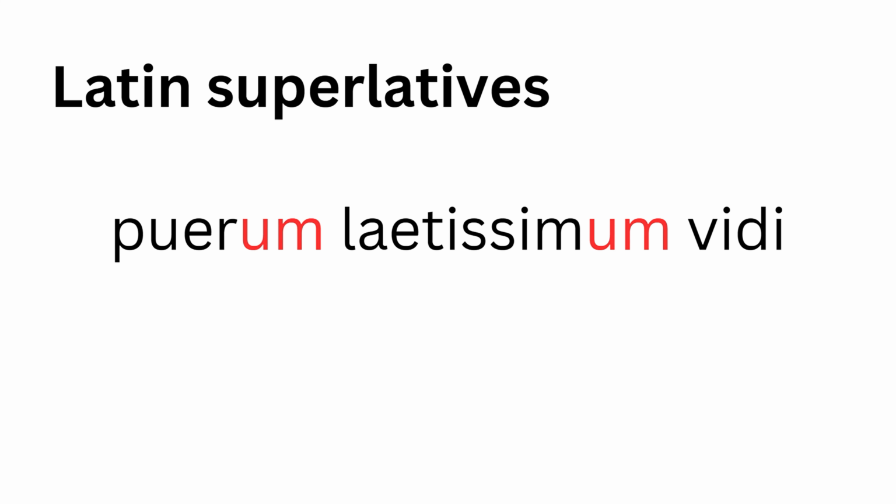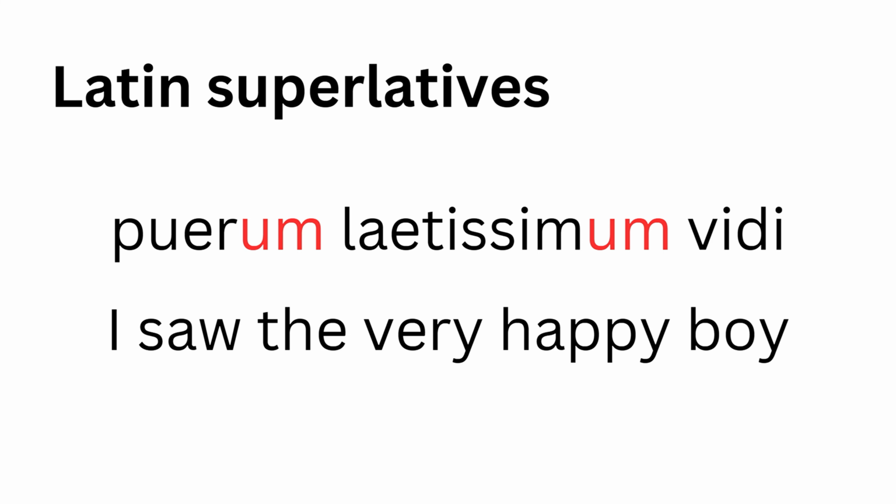Puerum laetissimum vidi. In this sentence, I have puerum and laetissimum. Now, laetissimum has that issi sound in the middle, so I know that's a superlative. Now, I'm going to translate that as very happy, but I need to know what the adjective goes with. Now, from my endings, laetissimum, I know that's an accusative singular. Do I have another accusative singular? Yes, puerum. So it is the boy that is very happy, but he is not in charge of my sentence. Vidi is my verb. It means I saw. So my whole sentence means I saw the very happy boy.